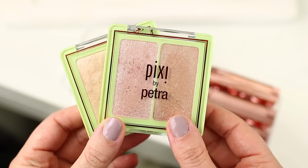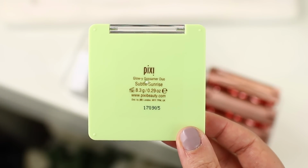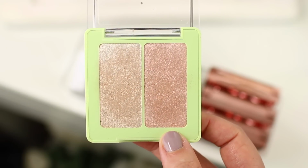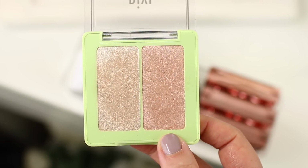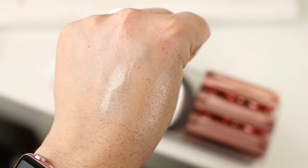I've been testing out these Pixie highlighters. I think I used them in a trying new makeup video, and they're really beautiful. They look so pretty on the skin. They're very glowy, very gorgeous. They do tend to show off texture a little bit, so if you have really textured skin and you don't like to show that off, I wouldn't recommend picking them up.